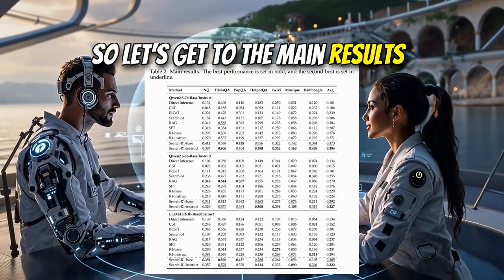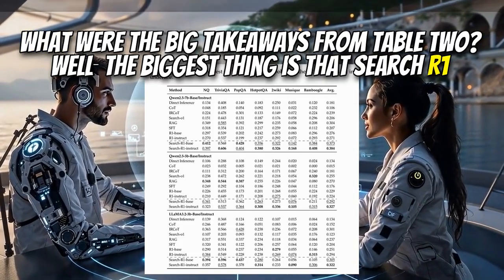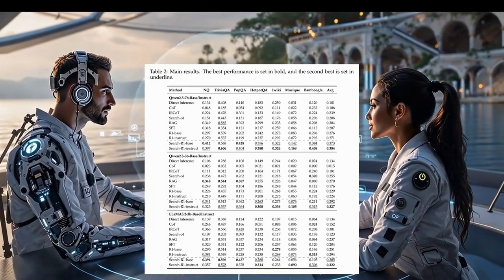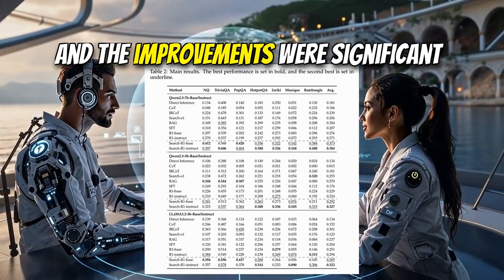All right, so let's get to the main results. What were the big takeaways from Table 2? Well, the biggest thing is that Search-R1 consistently outperformed all the baselines. All of them? All of them across all 3 LLMs. Wow, that's impressive. Yeah, and the improvements were significant.